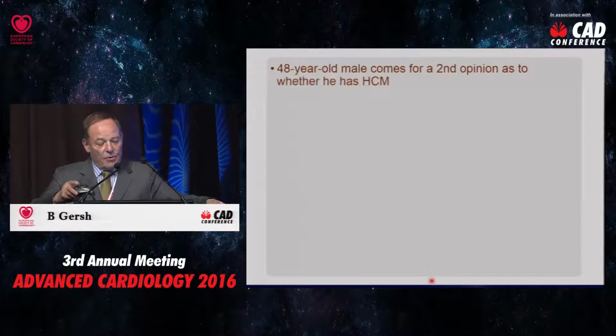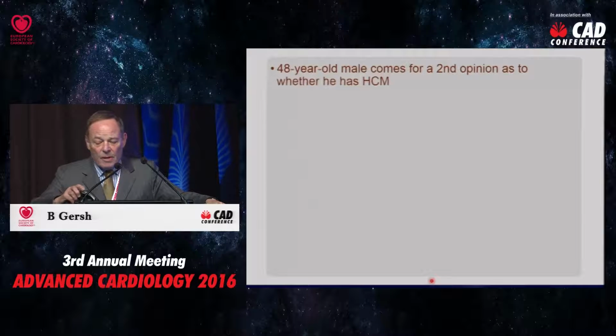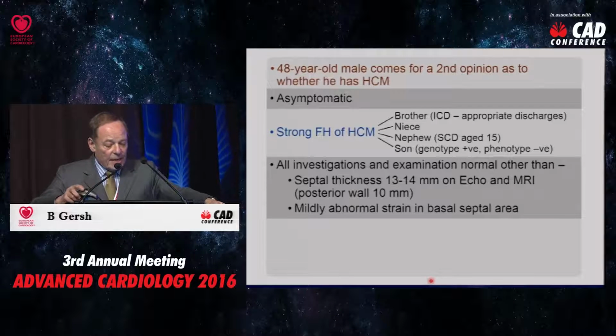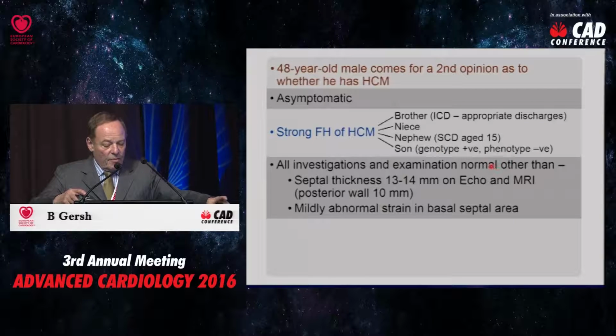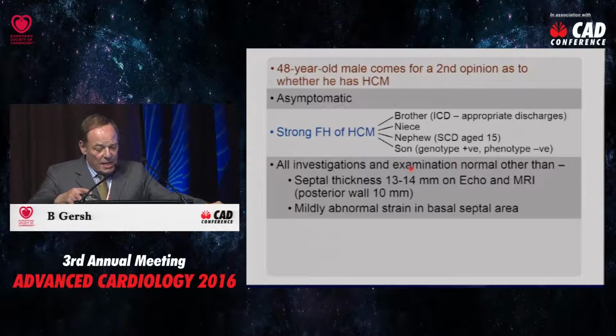This is a very interesting patient, a 48-year-old male, who I saw about 2 years ago, who came for a second opinion as to whether he had hypertrophic cardiomyopathy. He was asymptomatic. He did have a strong family history of hypertrophic cardiomyopathy: a brother with an ICD with appropriate discharges, a niece with hypertrophic cardiomyopathy, a nephew who died suddenly at the age of 15, and his son had been genotyped and was positive but phenotype negative. All investigations and examination were normal in this patient, which is why he came for a second opinion, except he had a slightly increased septal thickness, 13 to 14 millimeters, and mildly abnormal strain in the basal septal area.